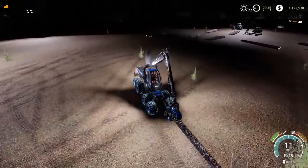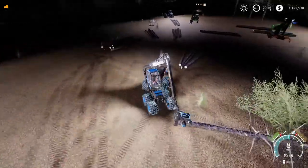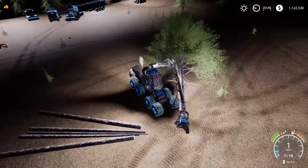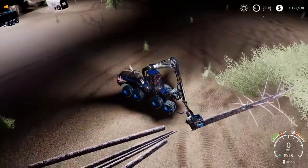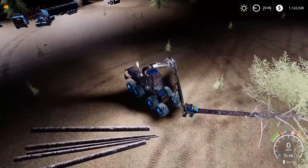Yeah, so this one will complete this pile. Just gotta kind of swing the tree around. Sometimes what I actually do, I kind of cheat, and what I do is, see, I force the tree against the harvester there to move the tree. Sometimes you gotta just flip it around.